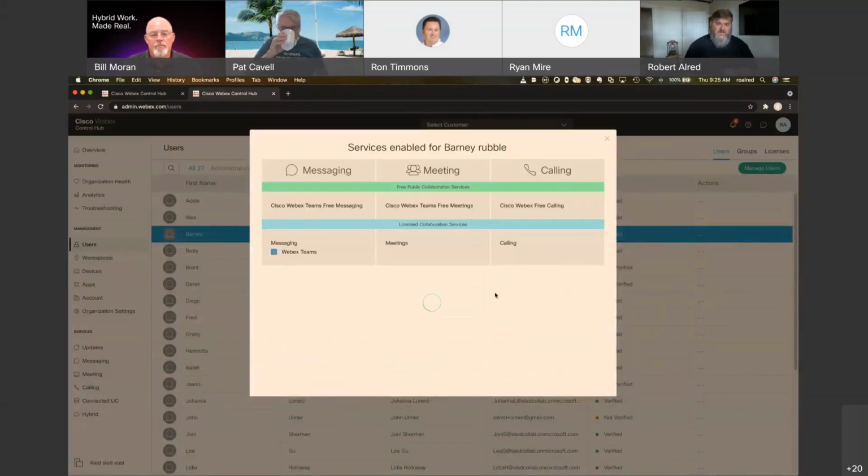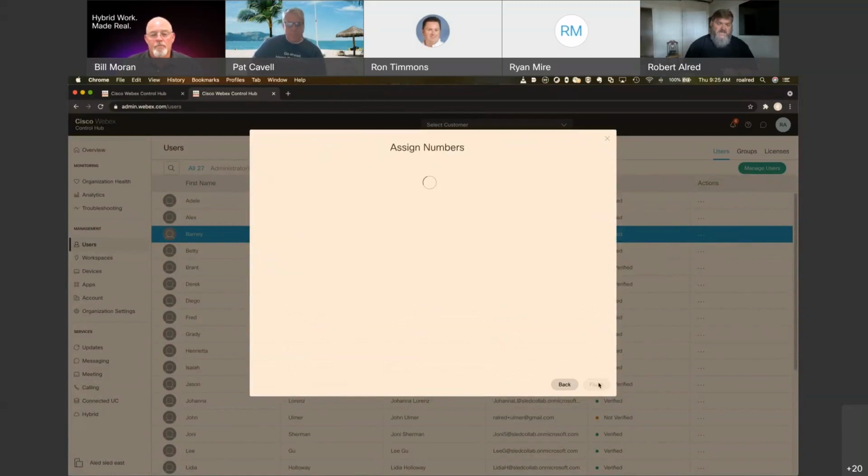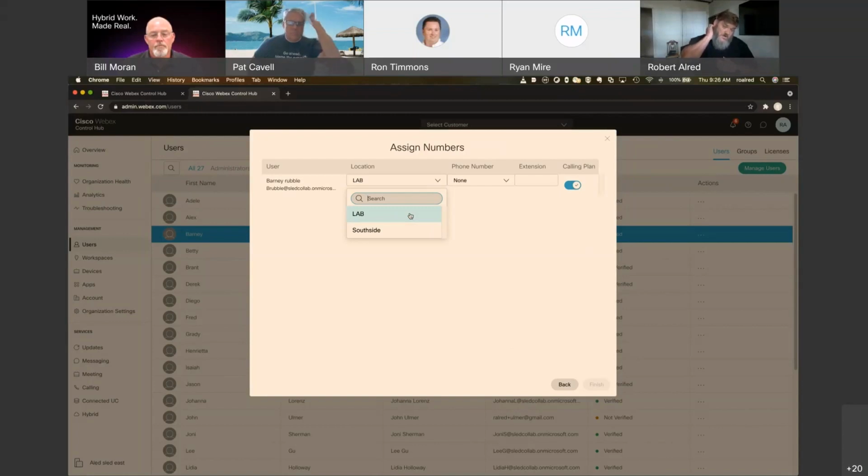Let's edit it. Let's give him a license. So I'm going to give him the Webex Calling Enterprise license. I will click next, and then the next thing that comes up is the specific details for calling. The first piece is a location. What location am I going to set up for Barney? I only have 2 locations. I always put folks in the lab location, but this would be if you had multiple sites, multiple campuses that you would connect to. You'd define those sites, and those sites are how the physical phones do 911, and how we know where folks are from a 911 standpoint. Okay, so I'll go ahead and pick lab.